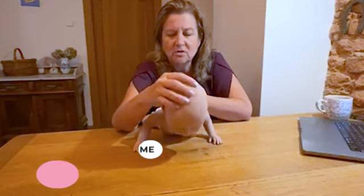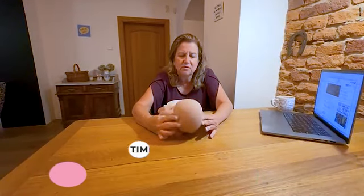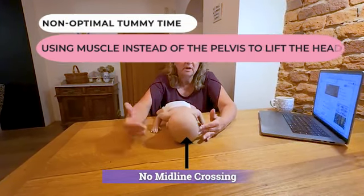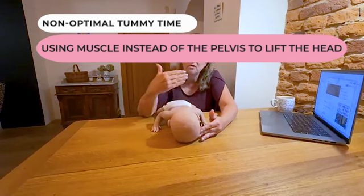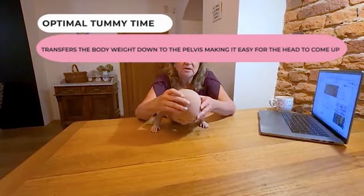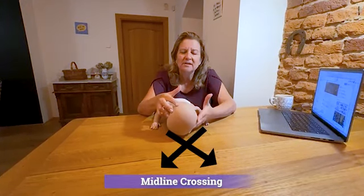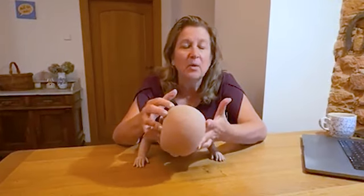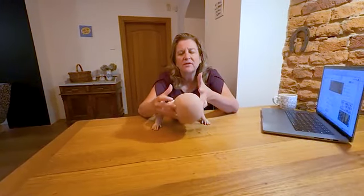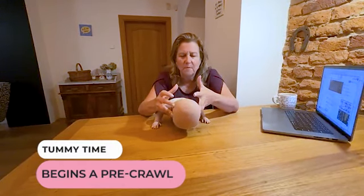The pelvis goes down. That's what slips the neck. You should not see this. If your baby's actually trying to plank and lift, that's a midline issue. We have midline issues here and here. When your child can go up through the pelvis, they can go through midline very easily. They go down, they come up and they play and they go down. Look at that, it's weight transfer, it's a pre-crawl.